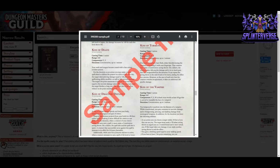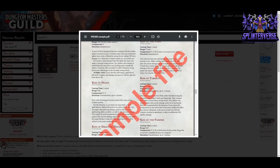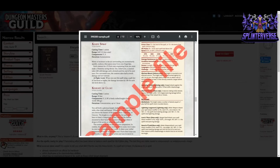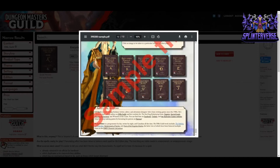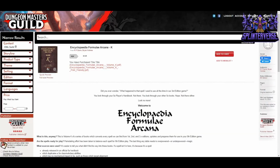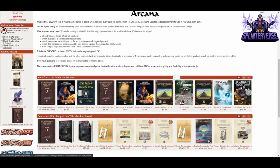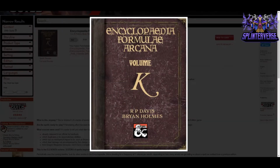And yeah, this was obviously in a previous edition somewhere, and you can relive that by having it again, and that's just one. There's Kiss of Death, Kiss of Draconic Defiance, Kiss of the Toad, Kiss of Torment, lots of kisses in the old editions that are now ready for you again to take to your 5th edition table. So I think it's really fun and a great resource. Love the series. Looking forward to more people checking it out and really enjoying some of the spells that maybe they didn't even hear about before. So check it out under Encyclopedia Formulae Arcana K in the links below and give it a click.